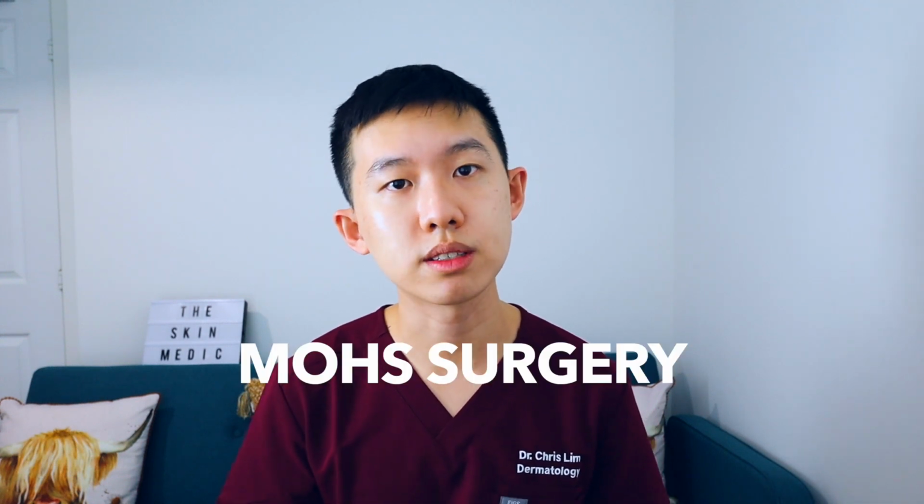Now, we have this specialized service in dermatology called Mohs surgery. This is done in stages in one visit, where we cut the lesion out, have a look under the microscope in real time, and then go back in to take more skin out if there is tumor detected at the margins. The process is then repeated a few times until all the BCC is removed.